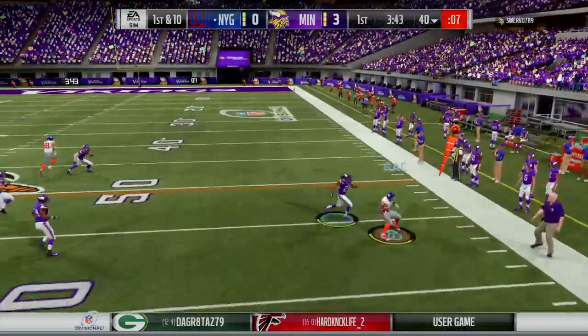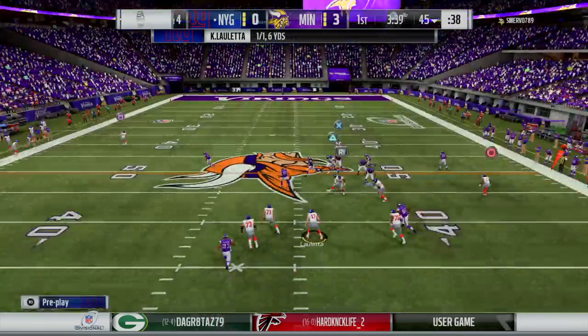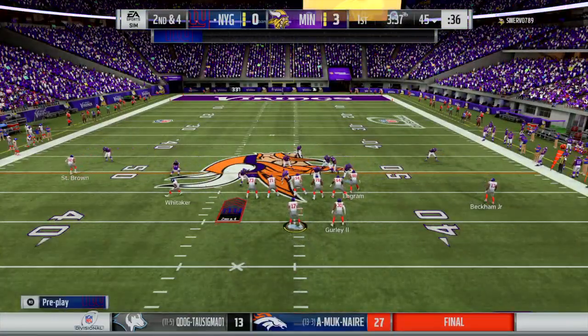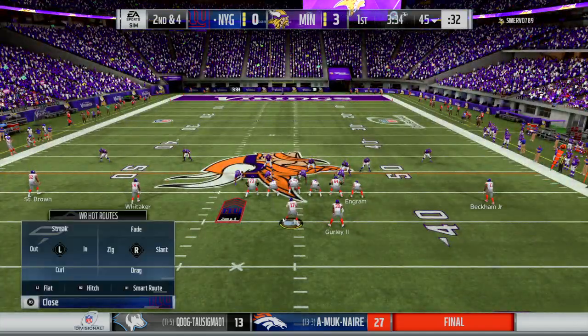Now Lawlett on first down. And bringing it in right side here, Beckham. And he'll be brought down right at the 45-yard line. A gain of 6 there on first. I think defensively you're okay with that.